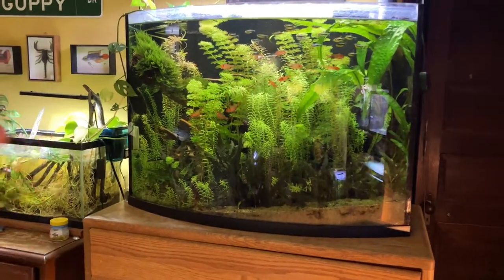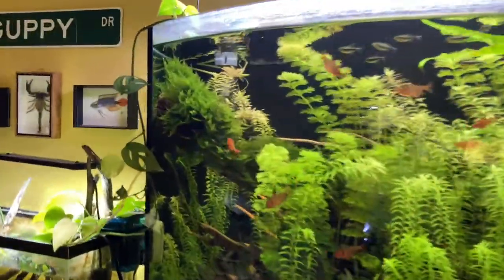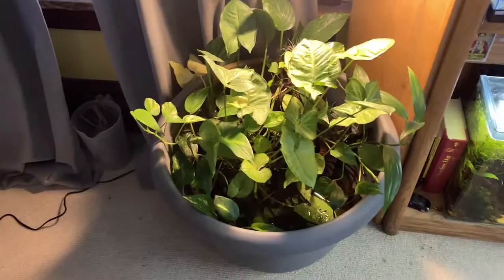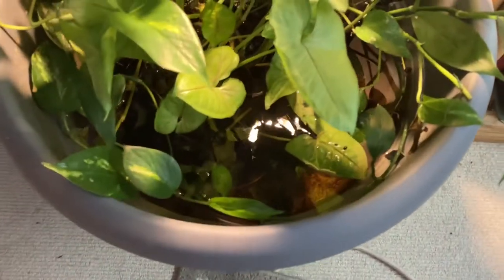We're going to clean things up, trim back all these plants, deal with all this stuff right here, but that'll be coming in a second. Before we get into that, I am going to be doing the work on all these other setups off camera, but I want to show you guys a couple of things that are going on.